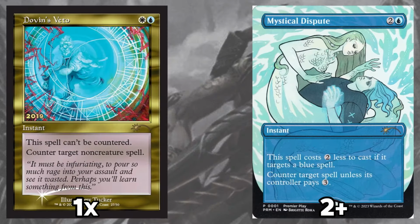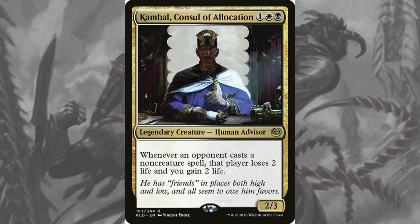Dovin's Veto and Mystical Dispute are counterspells in our sideboard, as the deck does need some help against the combo decks of the format. Although we play ahead of our curve and can multi-spell quite quickly, we're still a pretty fair deck compared to ones like Lotus Field combo, so these cards are needed to fight them early to build up for our big turns later. Just like the counterspells, Cabal Coffers, Console of Allocation, is great at taxing combo decks and even has some game against the control lists.